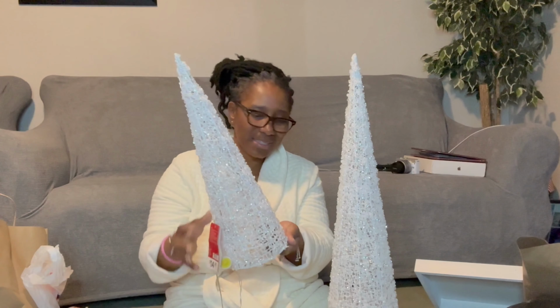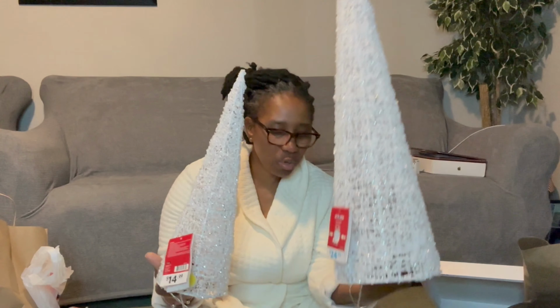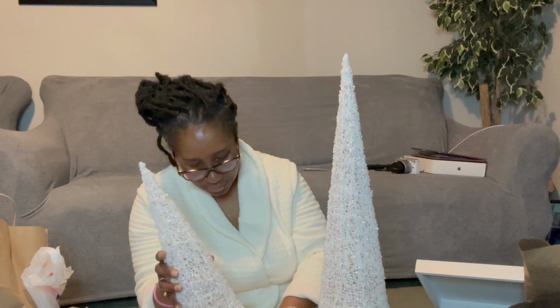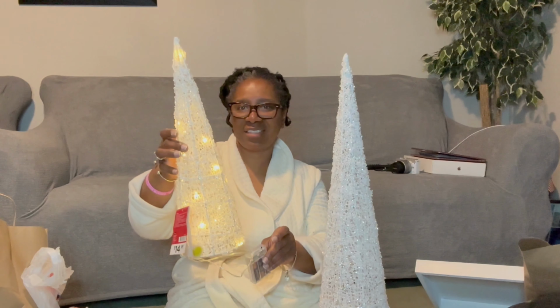Okay, and I thought this was it. Hold on, y'all. I got two more items. Y'all, I got these too. I got the tall one and I got the short one, so two tall ones and two short ones. And they light up. I already got the battery inside.